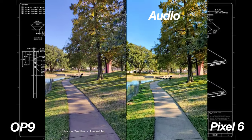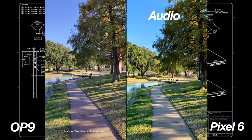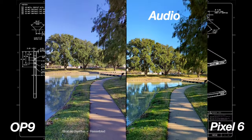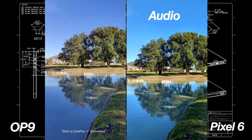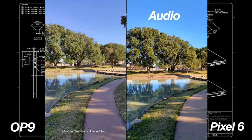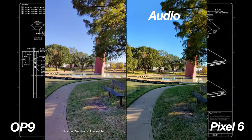Alright, so this is rear facing camera, 4K 60 frames per second. You got your Pixel 6 and your OnePlus 9 Pro. Now, OnePlus 9 Pro does have really good rear-facing cameras. Video is absolutely amazing. It just lacks in that front-facing camera quality. The Pixel 6, really good camera quality and video quality.